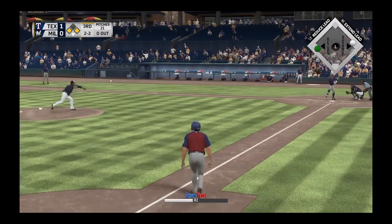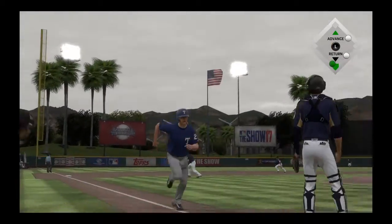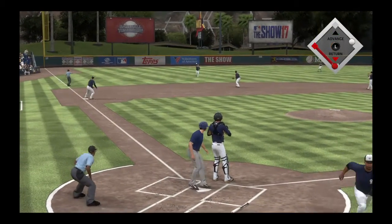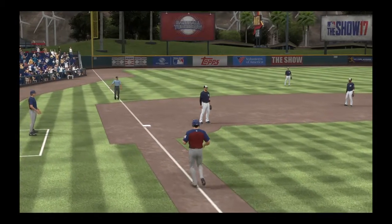The 2-2 pitch. Swing and a looper to left. Braun coming on. He gets there to make the play for the first out of the inning. And they get the double play at third.